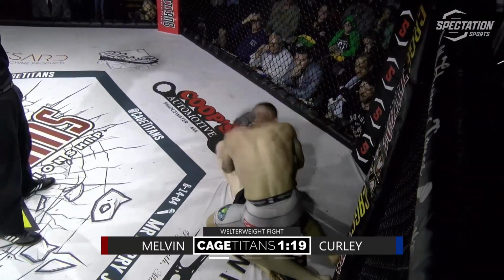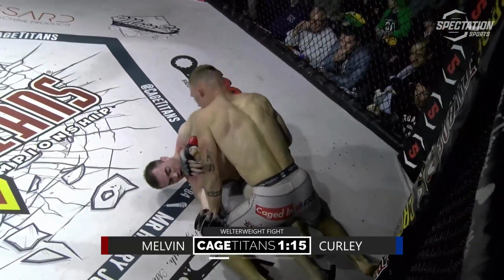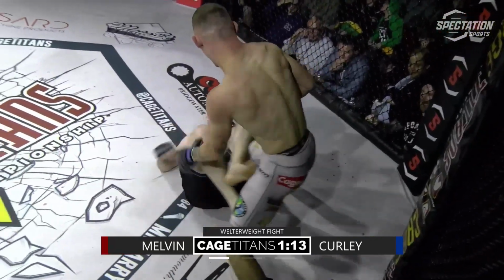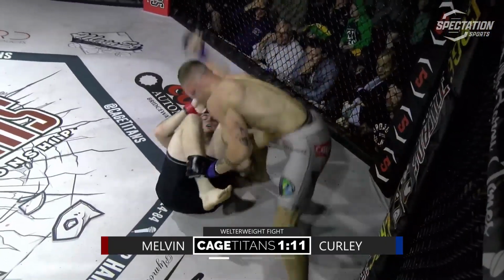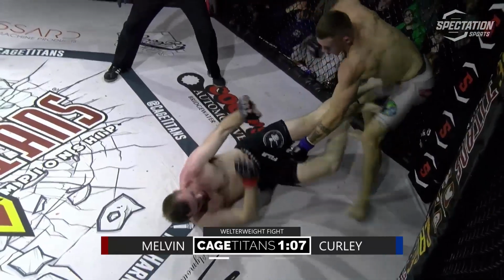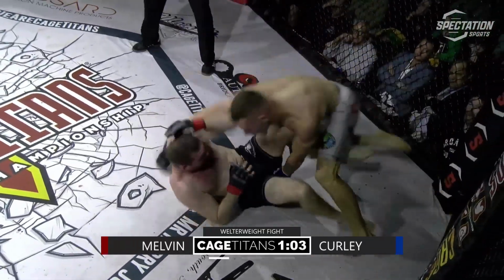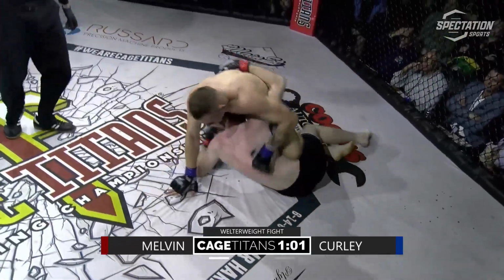Curley doing a lot to stay active, but Melvin doing enough to not get really hit. His glands are glancing. Yeah, he's got good defense down there. And a great job of getting that guard retention. Gotta watch out for the position of the battle. That's a bad position. Nice job. Way to cover up from Melvin. He's good. He's hitting it on the arms here. Curley's got to be careful not to.